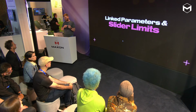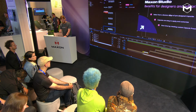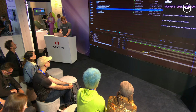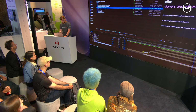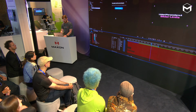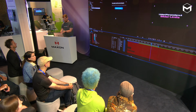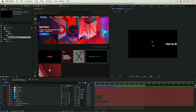So let's talk about something like this, where we've got glow effects on the plus symbols here, and we're just hooking up one of these and then controlling all of them. So we're going to make a capsule. All right, so let's go into here. Oh, wrong one. OK. It knows that we haven't got anything in here, so it's saying, hey, have a look at some capsules. They're pretty good.